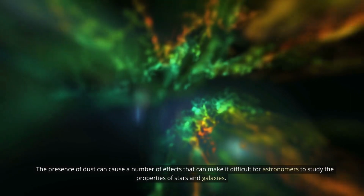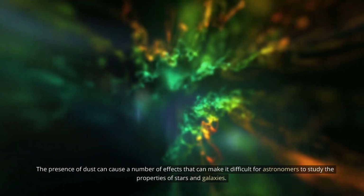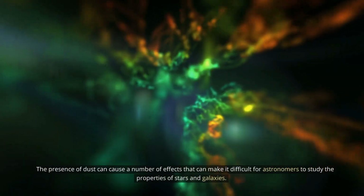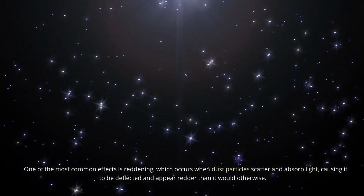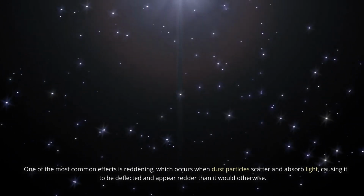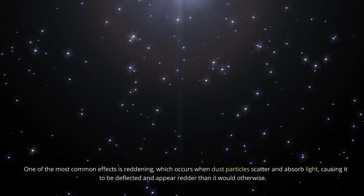The presence of dust can cause a number of effects that can make it difficult for astronomers to study the properties of stars and galaxies. One of the most common effects is reddening, which occurs when dust particles scatter and absorb light, causing it to be deflected and appear redder than it would otherwise.